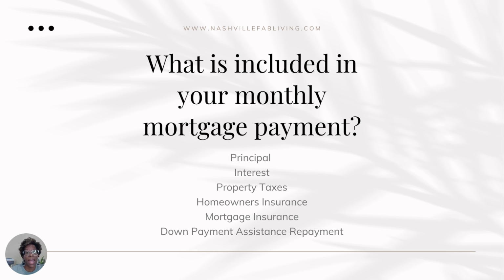A lot of times, down payment assistance, you do only get it when you're a first time home buyer, but it's not free money. In most cases, it's not grants. You pay back that amount over time. So you will see the repayment amount included in your mortgage if it has a repayment amount.